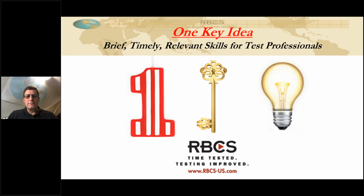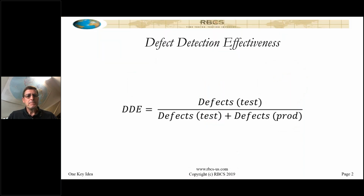Okay, so on with the show. We're going to talk about a deceptively simple but really powerful concept today, a metric called defect detection effectiveness.